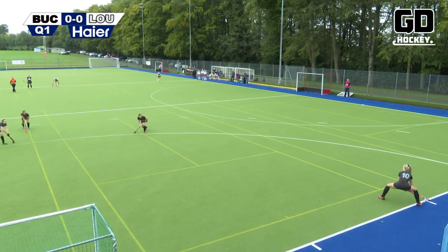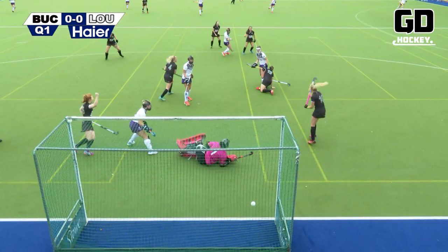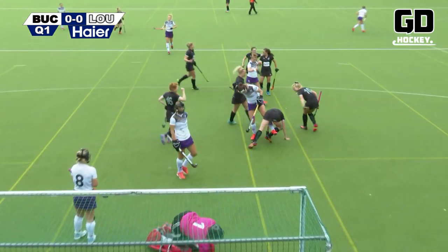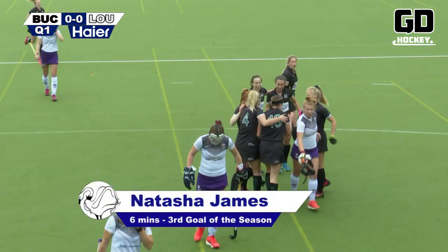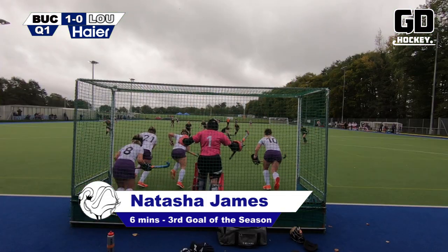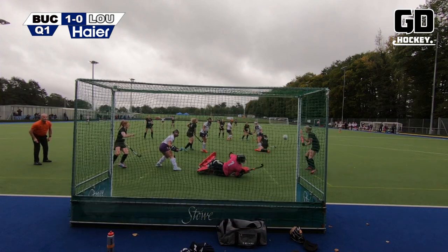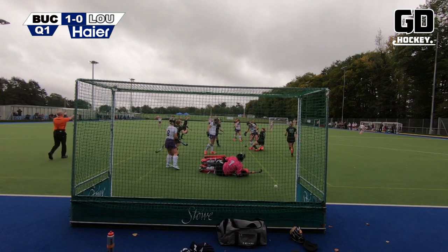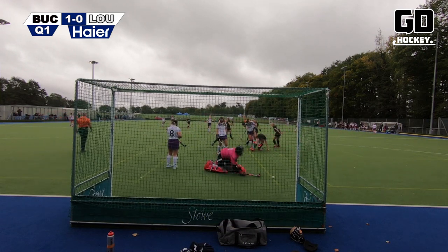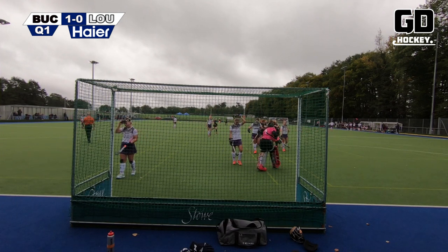Penalty corner will be injected by Porter. Thomas will strike, and it's taken deflection off James, I think it is. And 6 minutes in, Buckingham have the lead. A well-worked penalty corner routine. Grieve, the defender, couldn't stop the deflection, and Pritchard was stranded on the ground as it looped over into the net. Great start by the hosts. Buckingham 1, Loughborough 0.